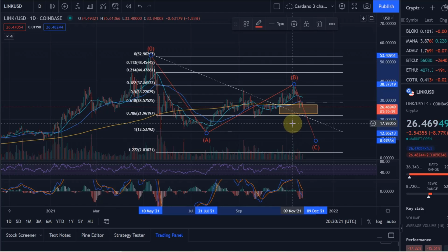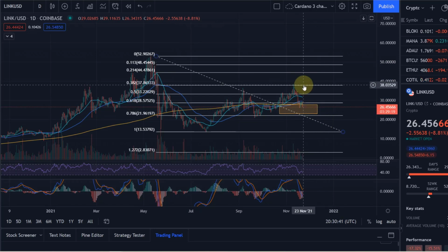Now, personally, I don't expect that, but it is here based on the Elliott wave count a realistic possibility, because from that wave A to the wave B, you've actually come perfectly to the golden pocket, to the golden ratio, to the 0.618 Fib level at $38. Just wanted to show you that scenario as well. As I said, I don't believe in it. I don't think it's very likely, but I don't have a crystal ball.